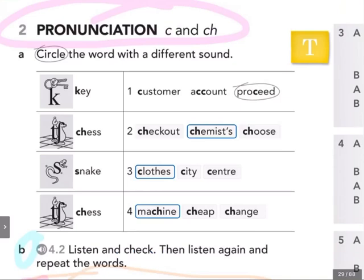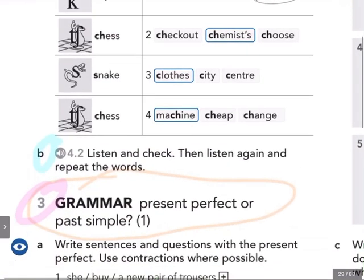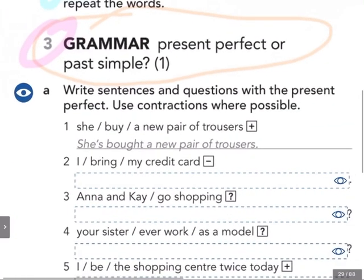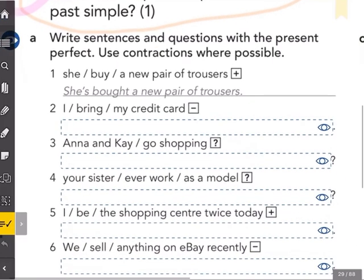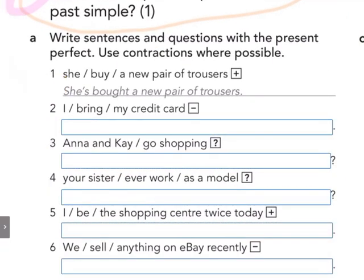So good work. Well done, everybody. Now it's time to correct our homework exercise 3, grammar, present perfect or past simple. Now let's see our answers, shall we? Are you ready? So exercise A, now, what does it say? It says, write sentences and questions with the present perfect. Use contractions where possible. Did you use contractions? I hope so. Let's see.